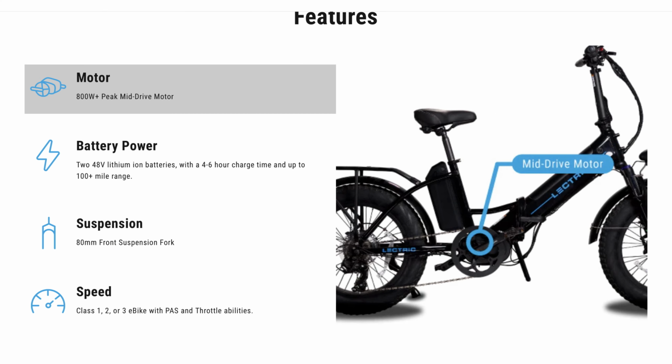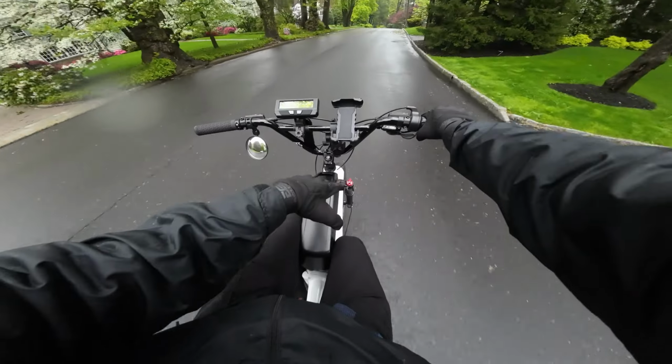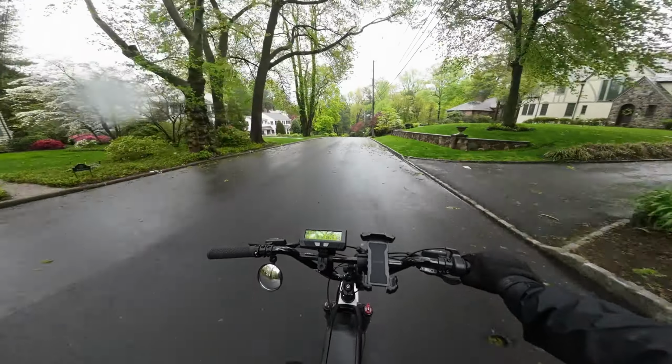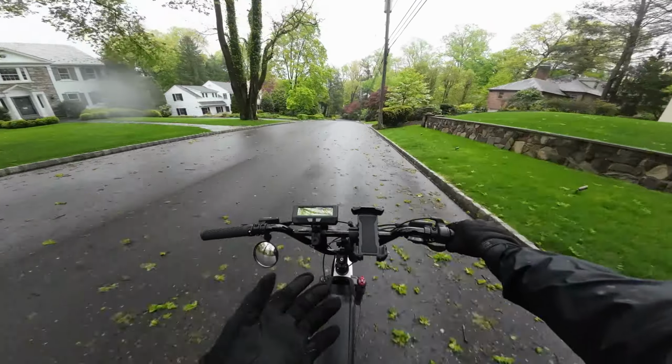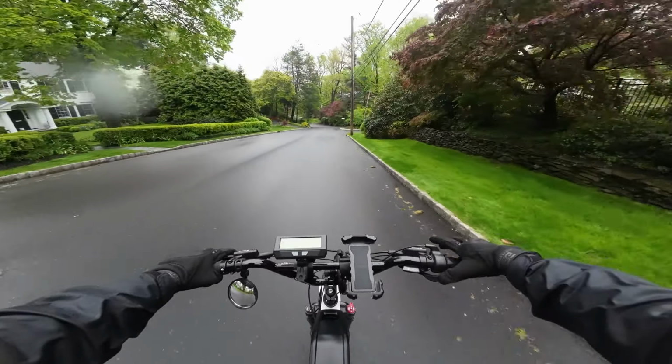So when it comes to the Electric X Premium, this mid-drive motor has a peak power of 800 watts. Nothing extreme. I think the nominal power is 500 watts. But you have to keep in mind that when it comes to these mid-drive systems, because they take advantage of the gears of the bike, they tend to have better performance than a hub motor when you actively try to maintain the most efficient gear.